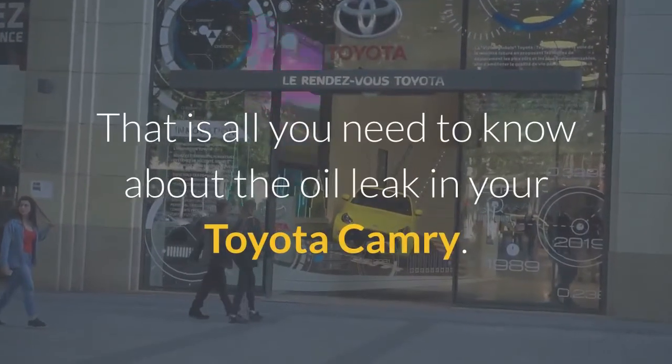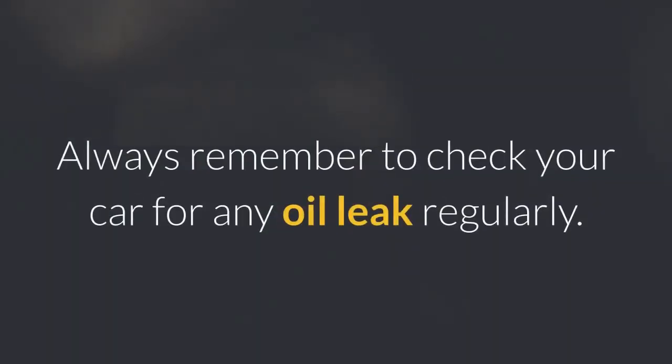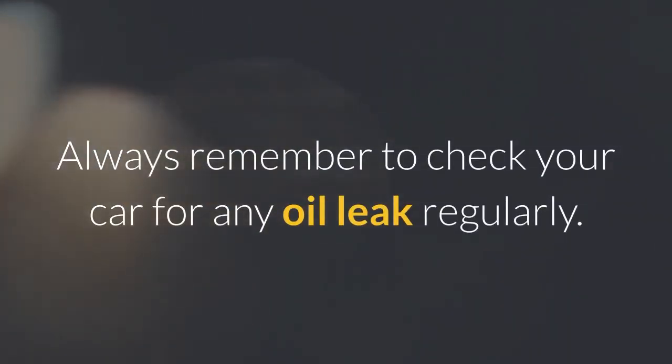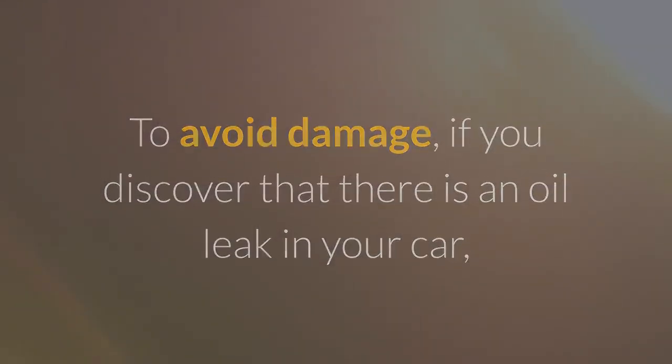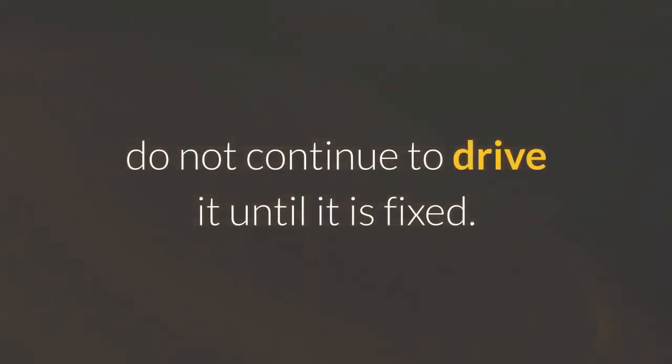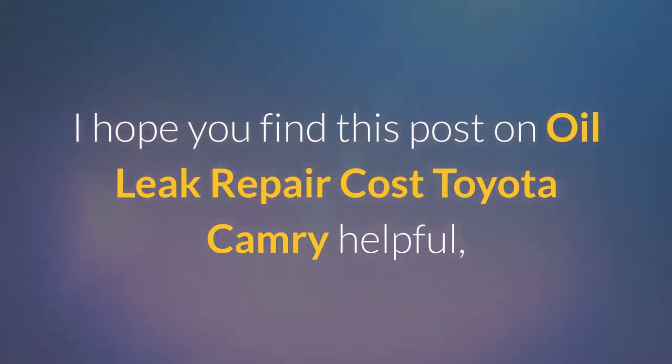That is all you need to know about the oil leak in your Toyota Camry. Always remember to check your car for any oil leak regularly. To avoid damage, if you discover that there is an oil leak in your car, do not continue to drive it until it is fixed. I hope you find this post on oil leak repair cost Toyota Camry helpful.